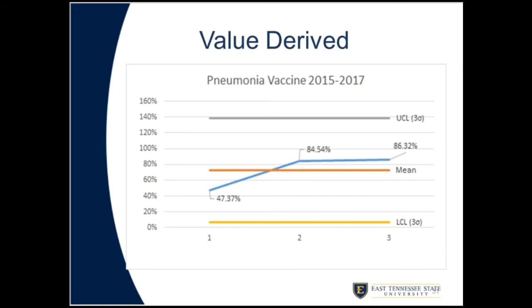We also were able to see significant improvement in our pneumonia vaccines. When we started in 2015, we were at 47.37% of our patient population 65 and older who received the pneumovax. By 2016, we had got that up to 84%, which is a significant improvement. And by the end of 2017, going into 2018, we were at 86%. So we continue to improve, but it's just amazing to see this visually, how much we were able to improve.